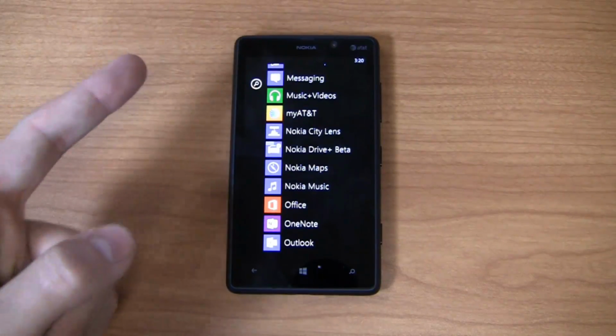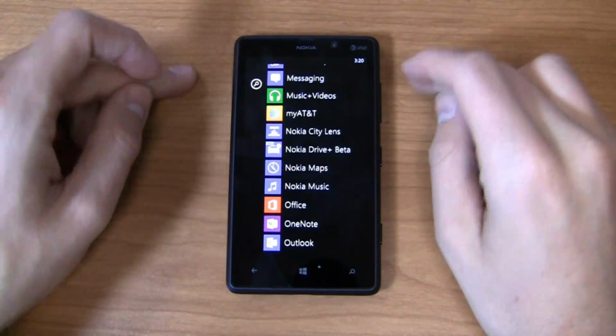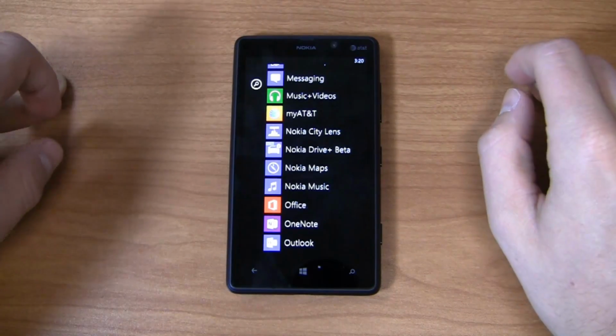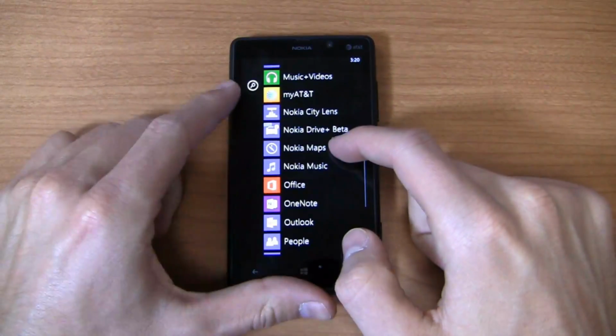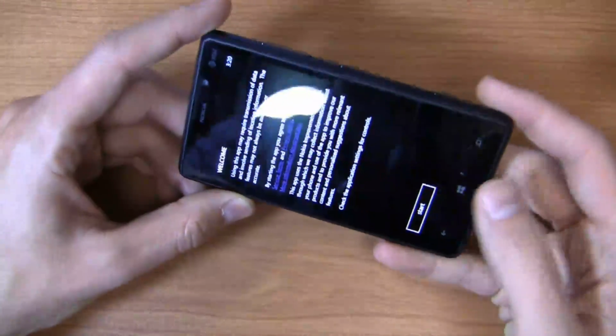So competitive prices, that's one thing. For example, the AT&T Lumia 920 is $100, while the HTC 8X is $199. So the price points are great. But then you also get some great applications like Nokia City Lens, Nokia Drive, Nokia Maps, and more.